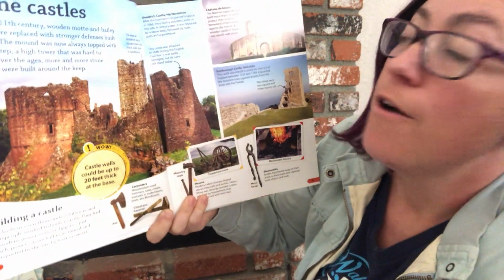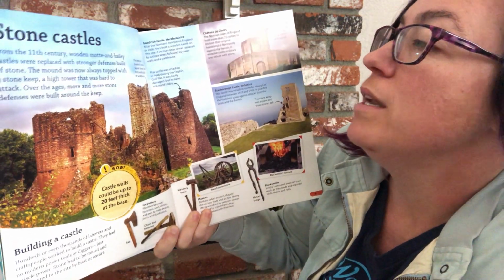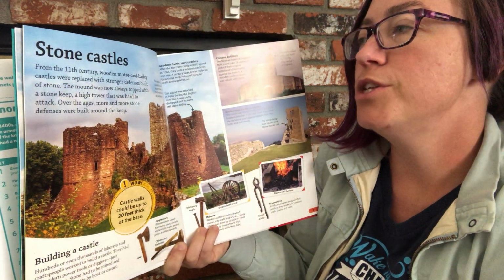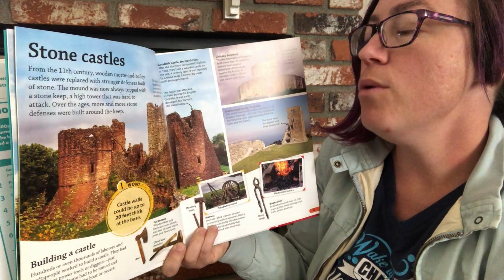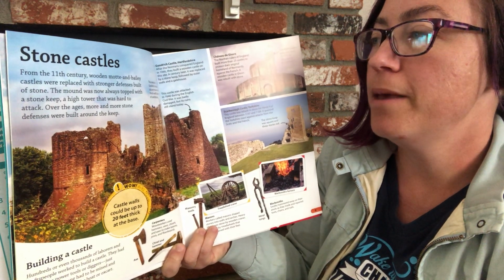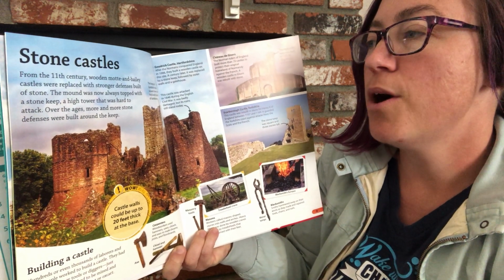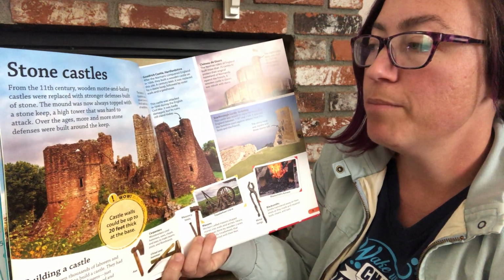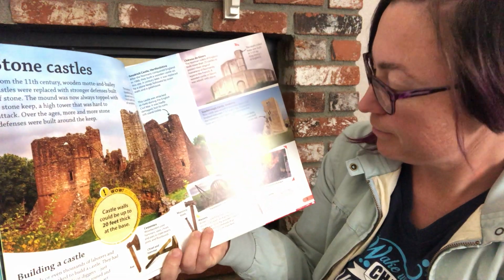Stone castles. From the 11th century, wooden motte and bailey castles were replaced with stronger defenses built of stone. The mound was now always topped with a stone keep, a high tower that was hard to attack. Over the ages, more and more stone defenses were built around the keep.